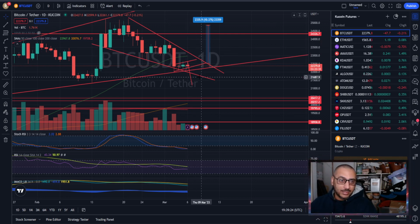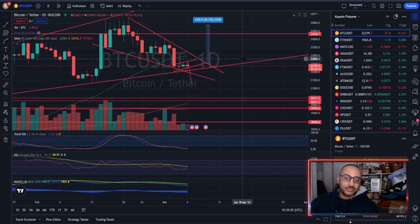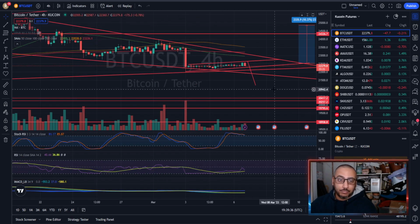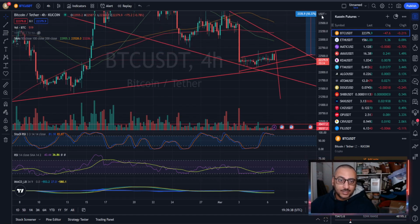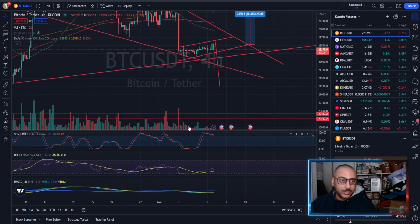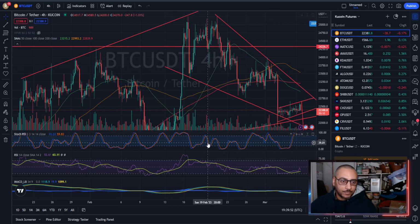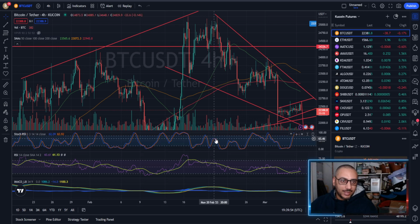If we break back in, come back down to the bottom of this trend line, then a lot of weird stuff could happen. However, at this very moment, because of the 4-hour time frame, I am leaning more bearish than bullish, because that stochastic on the 4-hour is way too high. Every time we get high on the stochastic on the 4-hour, we saw a drop. We got high again, we saw a drop, and even when we didn't get to the top, we saw a massive drop.